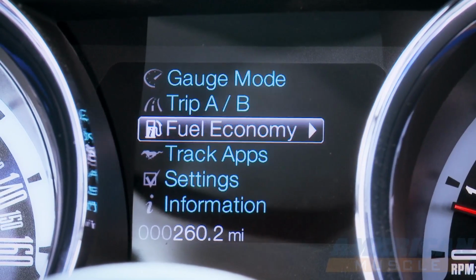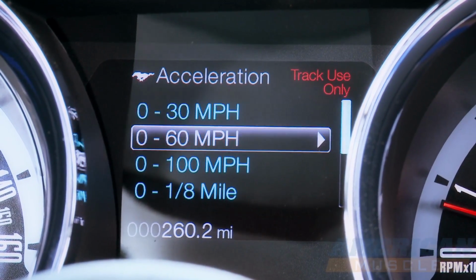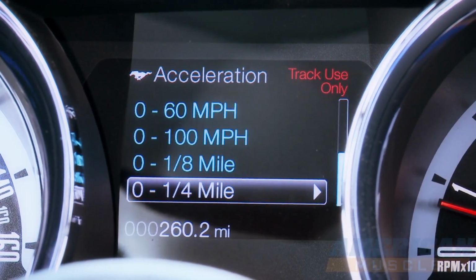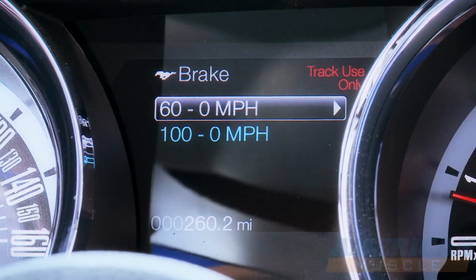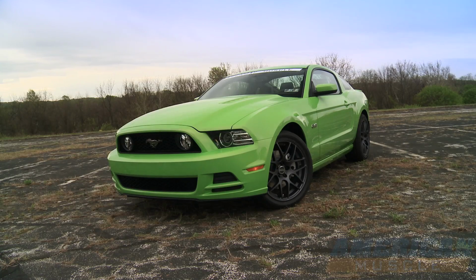By far the coolest part of this productivity screen is the track apps. Here you can test your lateral G performance, your acceleration performance, 0 to 30, 0 to 60, your 1/8 and 1/4 mile times, complete with a very cool drag strip Christmas tree, and your braking performance as well. Now the cool thing about this is it saves all of your personal bests so you can view them later and try to beat them as the time goes on.